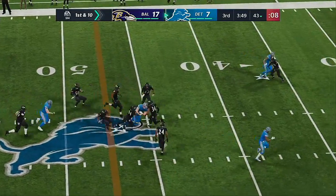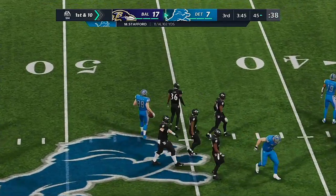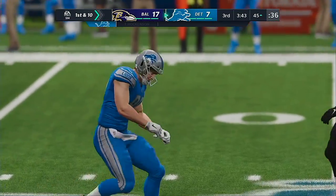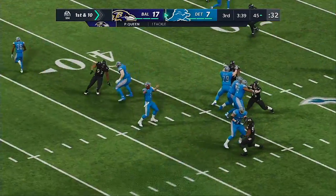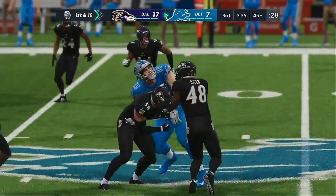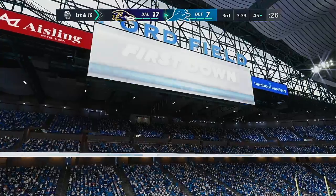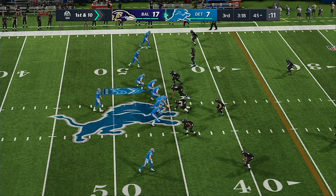Make sure you know where he is, because he understands how to get open in key situations. Stafford delivers this to Hockenson, and he'll be corralled out across midfield down to the 45. 12 more yards there and another first down. Nice job there of utilizing his big target. He didn't overthink it. Understands the catch radius, understands that he knows how to use his body to keep defenders away from the ball, and puts it right out there for the nice pickup.